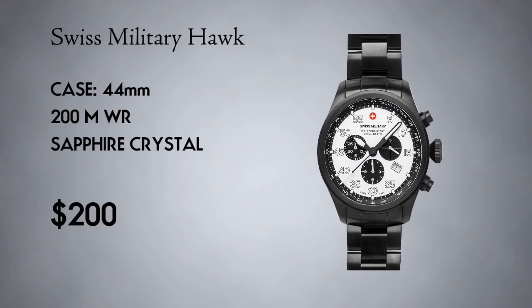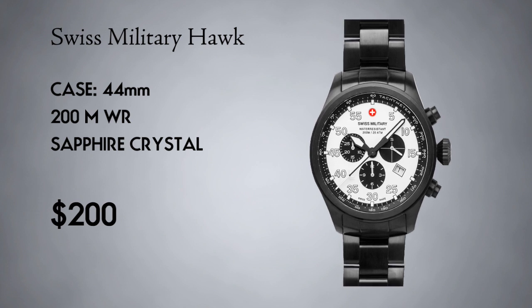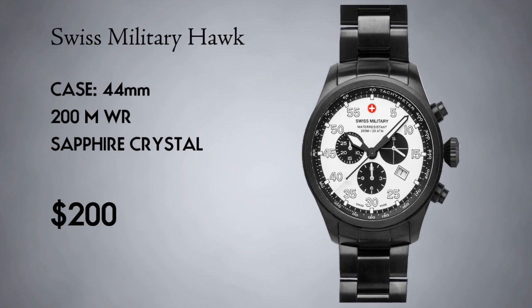All right, last watch that we're going to take a look at is probably the toughest watch on the list. It's a Swiss Military, I think it's called the Hawk. This is just a really tough watch. You're getting 200 meters of water resistance, black PVD stainless steel case and bracelet, and a sapphire crystal, and it's a cool Panda dial chronograph watch. So if you're looking for something that can really take a beating, if you want that Swiss quality and craftsmanship behind it, this is maybe the watch for you. You can pick it up for $200, and that is our final recommendation for this month's Watch of the Month Club.